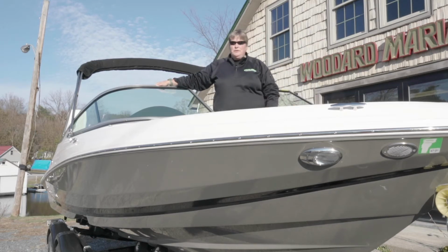Wanted to share with you some of the new boats that we've taken in on trade here at the end of the season. This is a great boat to be boating with next year, so we wanted to get these out to you as soon as we could.